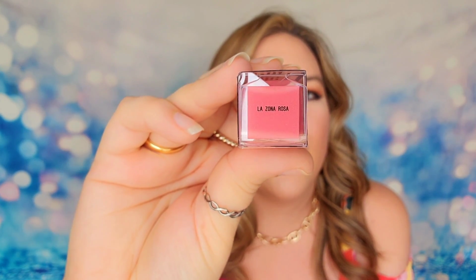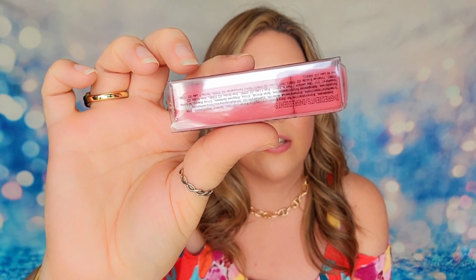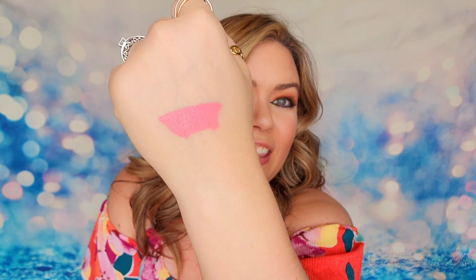The shade is called La Zona Rosa. So here is your shade name, but this is the color. I mean, it is just gorgeous. It's almost like a bubblegum pink shade. And it's so cool tone, which is what I am, and I just loved it. And I'm telling you guys, this is so good for me. And the nice thing about having liquid eyeshadows is you can just put this on and then be done. I am not letting my sister raid my box on this one.